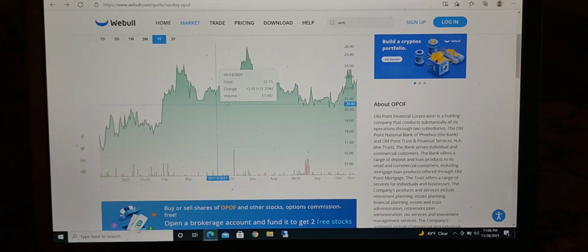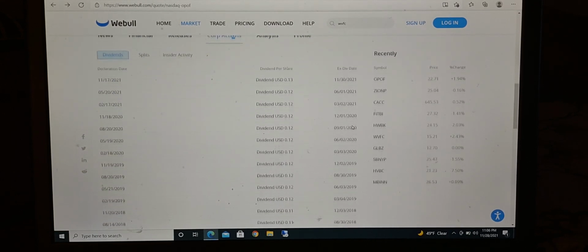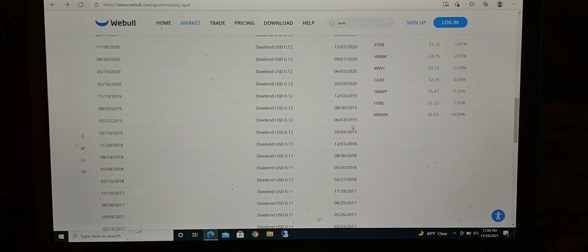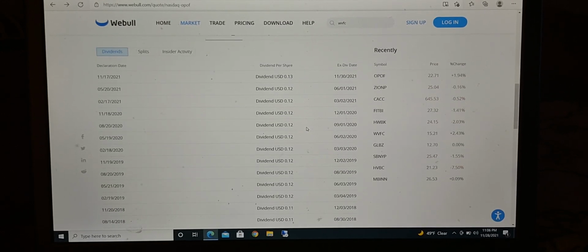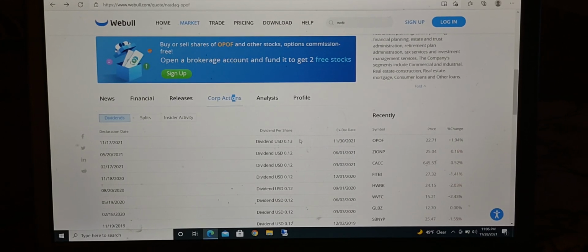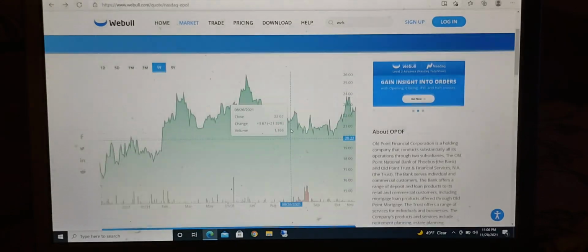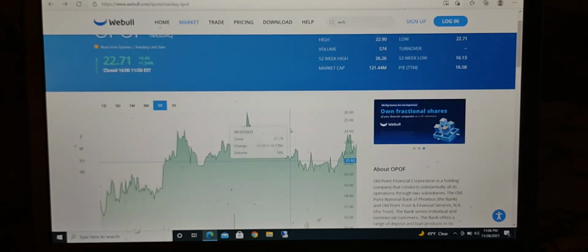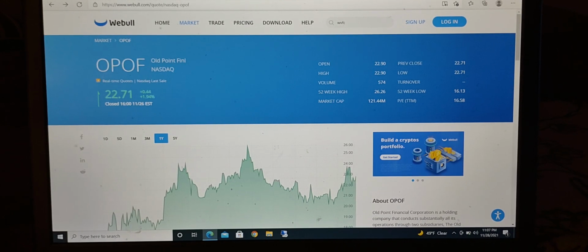So let's look at the dividend payments. I know people love that. They have made increases, only a penny, and this looks like it's been every other year, only 1 penny. That looks pretty cheap, in my opinion. That doesn't look like a big increase. So let's look at the next stock. So again, I'm not too crazy about this one, so I don't like this one.